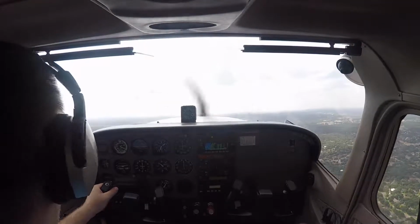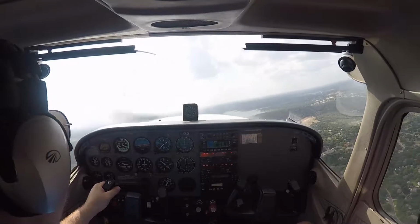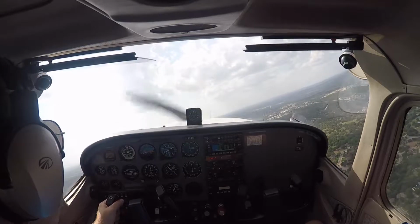Georgetown Tower, Turkey 430 Kilo, left midfield downwind for runway 18 full stop. November 0 Kilo, Roger, continue downwind when established. Continuing downwind, 0 Kilo.